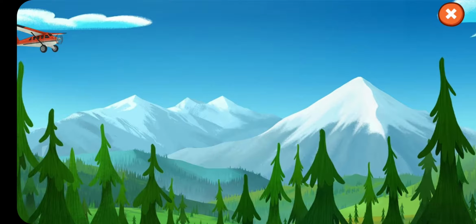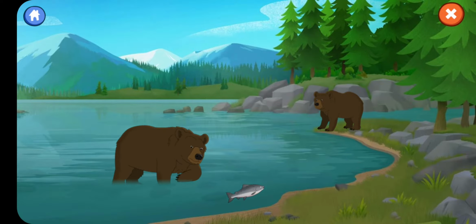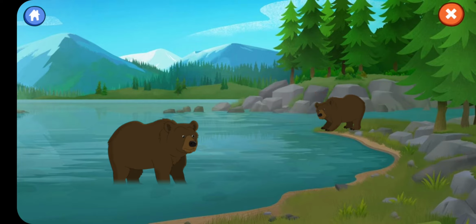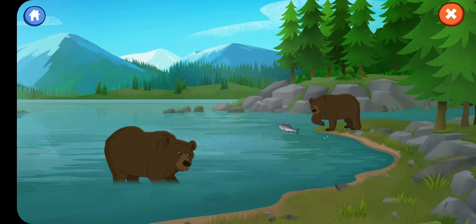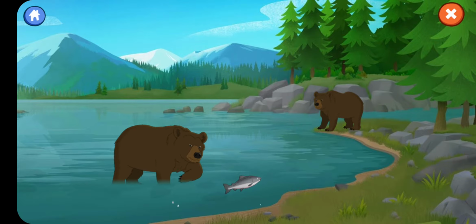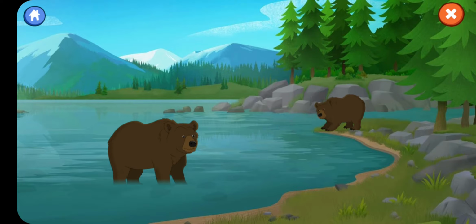Bears at the river. Let's photograph bears for our notebook. Molly, did you know that bears look for salmon in rivers? They are also excellent swimmers. We need a photo of a bear. Tap to take a picture.